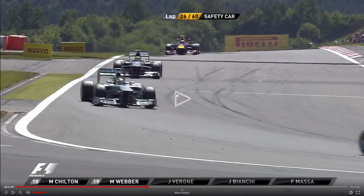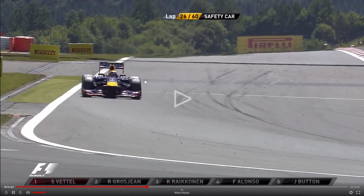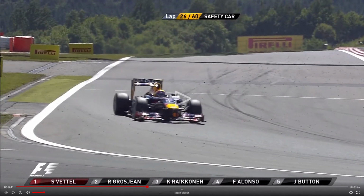So these are all the other runners. So is it that one? I don't know. But he's outside the top 10. He's outside the top 10.